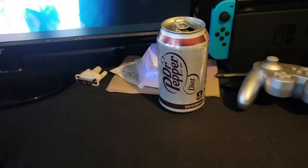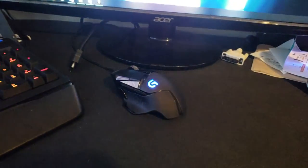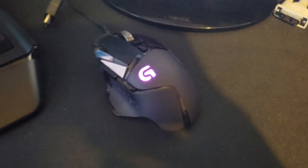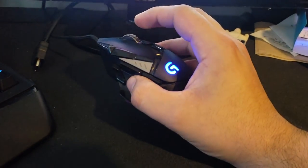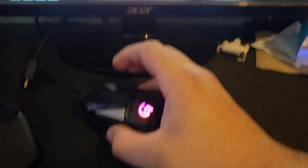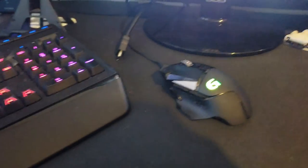I do have a big mouse pad. I got my Dr. Pepper, of course, diet. Let's see. We got a Logitech mouse right there with buttons on the side. Let me get my finger off the camera. And then a little scrolly thing, whatever you call it. God, I'm probably going to get some flack for that.